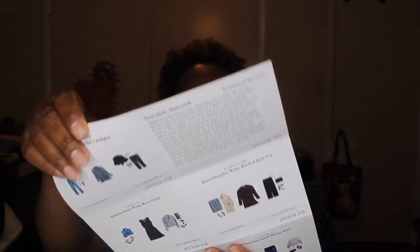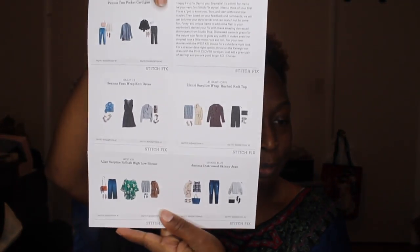Oh, hello. Okay, refer a friend, get $25, earn $25 in credit. So my friend must have got $25 in credit. Oh, she's so baller. Okay, I'm not gonna take a look at this stuff because I think this may be something that I have in my box, so I don't wanna be too surprised. So we're gonna put that down and we'll look at the invoice later.